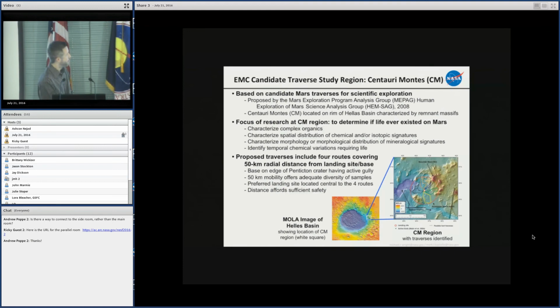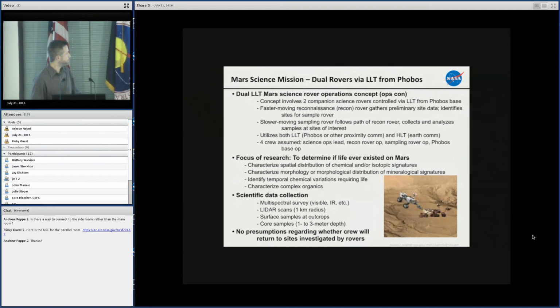In this case, we go the whole way back to HEMSAG in 2008. They did studies like this. The first one we went to was Centauri Mons. So we're not going to recreate these tests. We're just going to use what's already on the books. And so what we did was follow some of the traverses that they worked on.